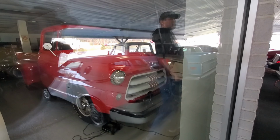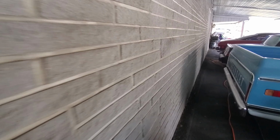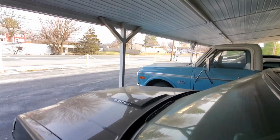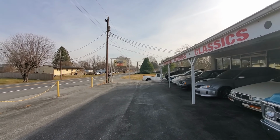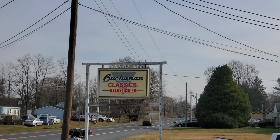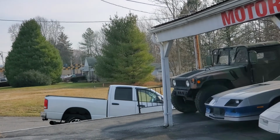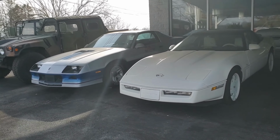He's got a Monte SS in there, a really nice Monte SS inside, and I don't think you can see in the back here, can you? No, I don't think so. Nope, the door has no windows. But it's one of those roadside gems that you find when you're driving. Again, I'm going to zoom in there for you. Bachman's Classics. There's the number if you guys wanted to call. But holy cow, some really cool stuff.